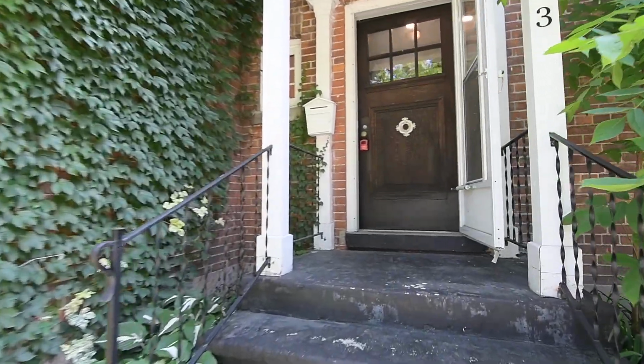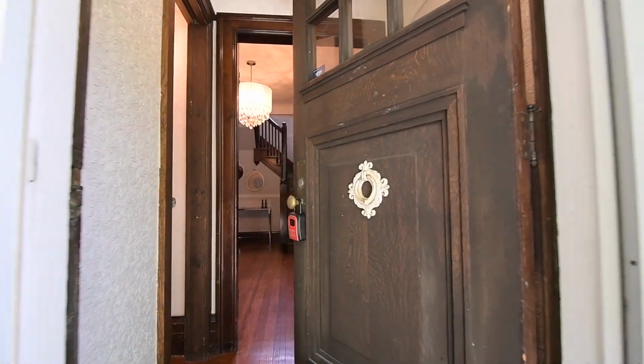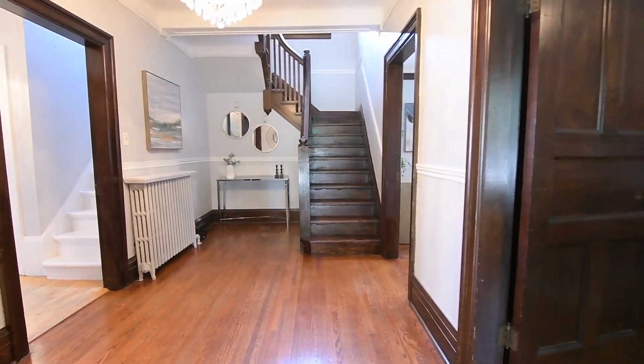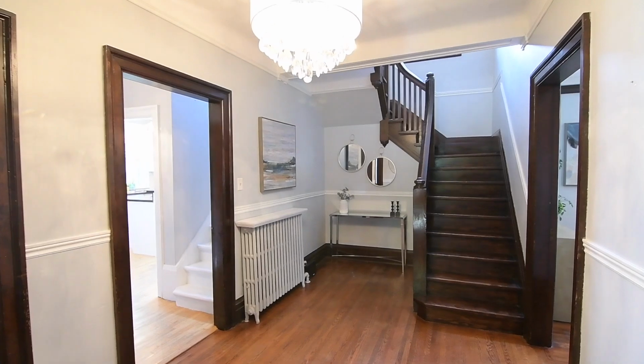Through a solid wood door is a home showcasing much of its original Victorian character, including a traditional vestibule, a main-level centre hall layout, generously sized principal rooms, solid wood interior doors, as well as sash windows.